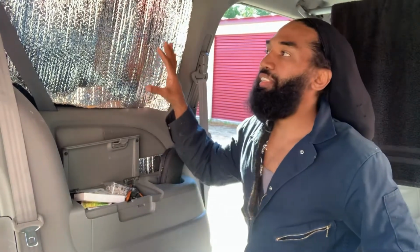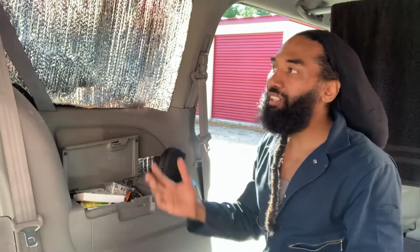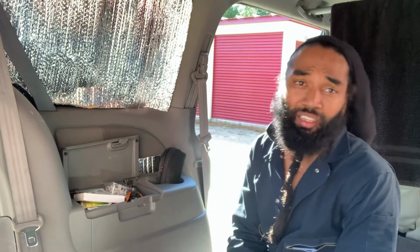Cons are they are not really good for insulation. Even though they do have some insulation benefits and qualities to them, they aren't the best of insulation. So if you're in a cold climate like I am, just moved to Connecticut this weekend, I'm definitely going to keep these and use these, but I might have to put something over it, like a piece of cloth or a blanket or something that can insulate a lot more, especially when it gets a lot colder very soon.